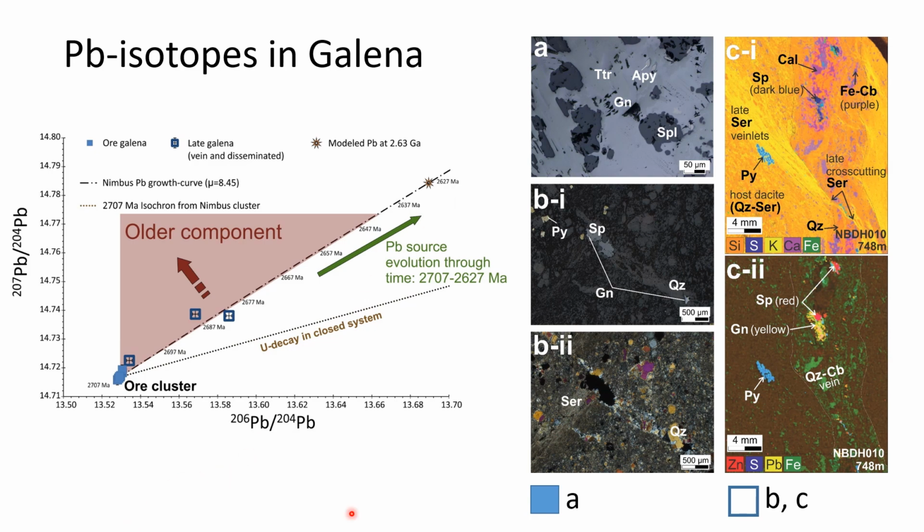And because we have geochronological records, with the use of other methods, of something significant happening here around 2.63, we can then infer that these galenas were crystallized at this time, and we can then understand how much the lead provided by this point in time is contributing to the composition of the galena, how much of the ore lead is contributing, and we can't really model the contribution of the older component.